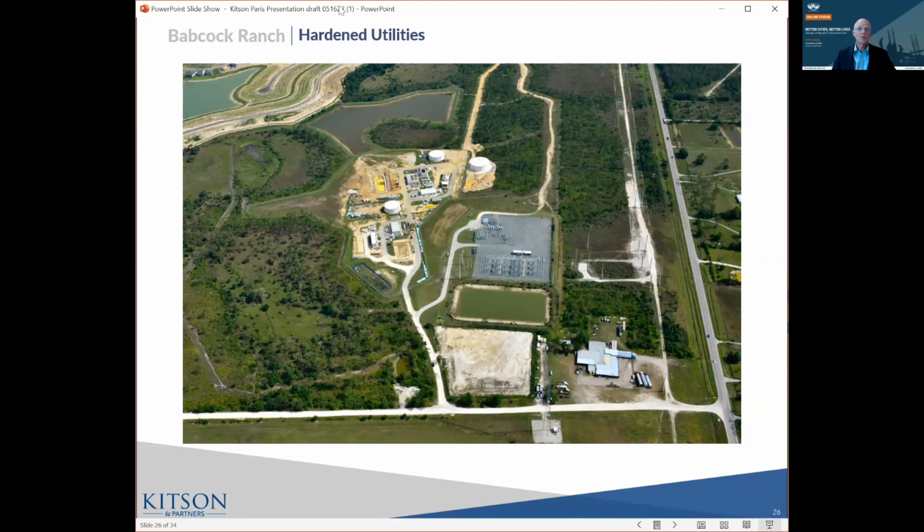So we own the sewer and the water plant. You can see on the left side of the screen the plant under construction a number of years ago. It is built and it is hardened to handle a Category 5 hurricane. So we're able to withstand these high winds, and we're above the storm surge, and it's above any kind of flooding, so that during these events, people are going to continue to have those services.